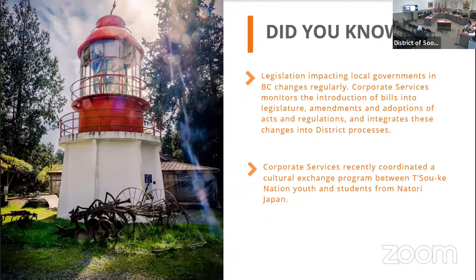Some fun facts from our department are included in this slide. The first one references tracking legislative changes that impact local government on their journey through provincial approval processes. Current examples of this include the code of conduct requirements in the Community Charter and the Accessible BC Act requirements, both of which we presented to council in the past quarter.